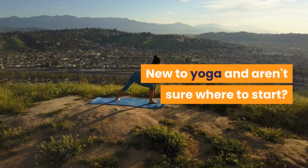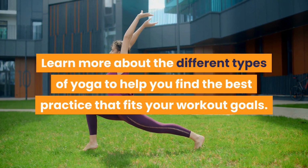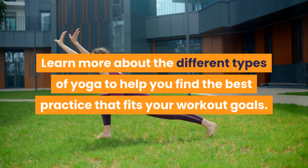New to yoga and aren't sure where to start? Learn more about the different types of yoga to help you find the best practice that fits your workout goals.